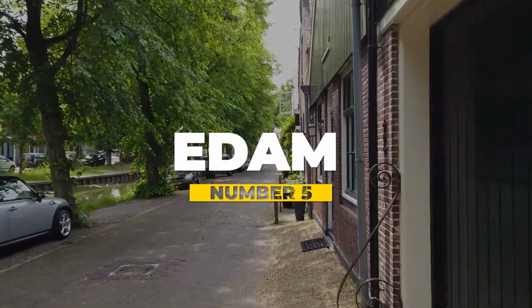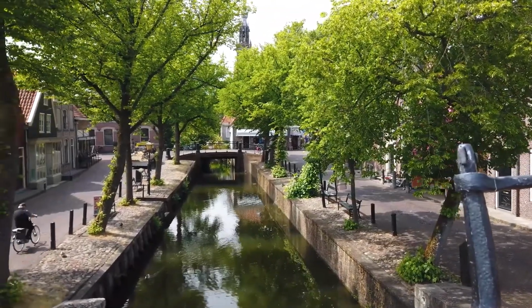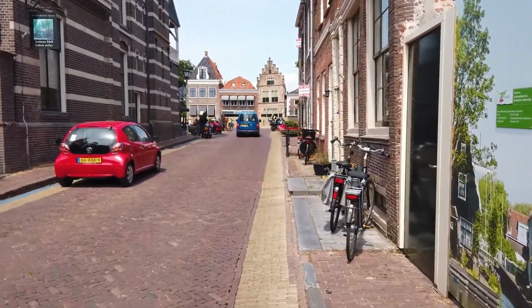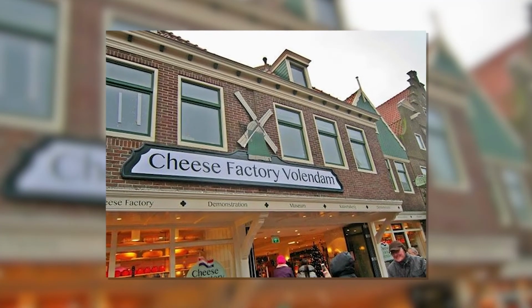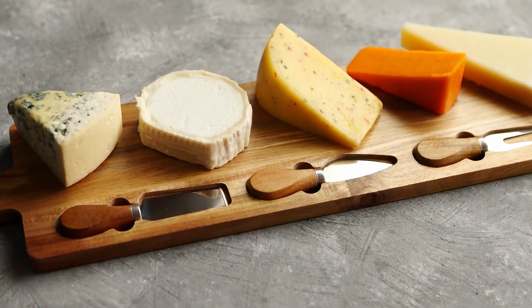Number 5. Edam. When you think of Edam, the first thing that will come to your mind would be Edam cheese. But this place is not just about the cheese. It's much more than what you think it is. However, you can explore the 18th century cheese warehouses, and you could also try all the cheeses yourself.